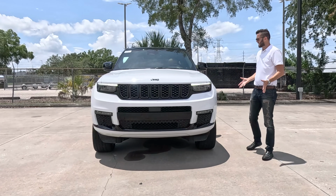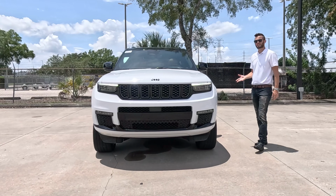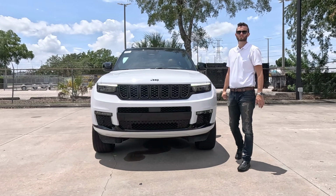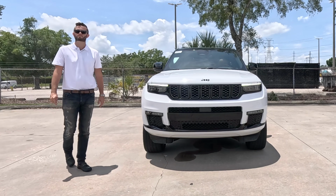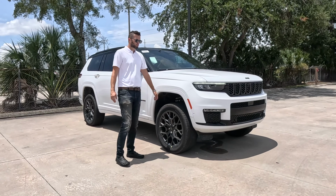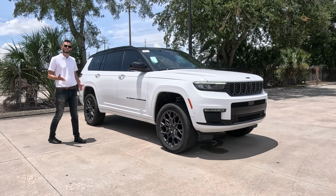Now, to throw in some cons to the vehicle, we haven't had a refresh since 2022. In 2023, we stopped having the Hemi available, so we only have a 3.6 liter V6 producing 293 horsepower and 260 pound-feet of torque. That's paired to an 8-speed automatic transmission, achieving 18 mpg for the city and 25 mpg for the highway, which is not going to be the best in class. But let's face it, this is a vehicle that can get everything done.